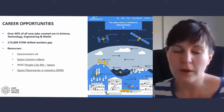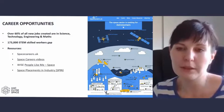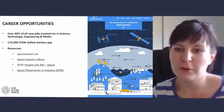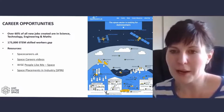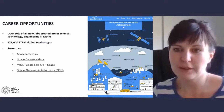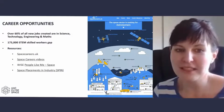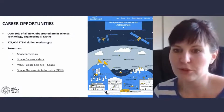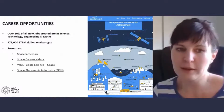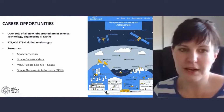And I think one of the really excellent resources that are available was created by WISE and their People Like Me campaign, where you can go on, you can do a survey, it will tell you about your personality type, and then it will match you up with people in the space sector who have the same personality profile as you, and it will tell you the types of careers that they're doing. And that means that you can see the types of opportunities that might be available to you depending on your skills and your interests.